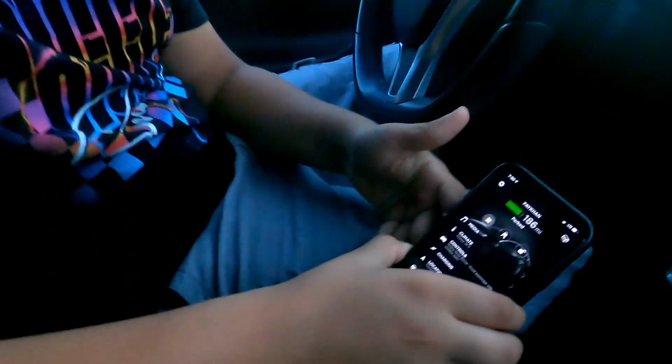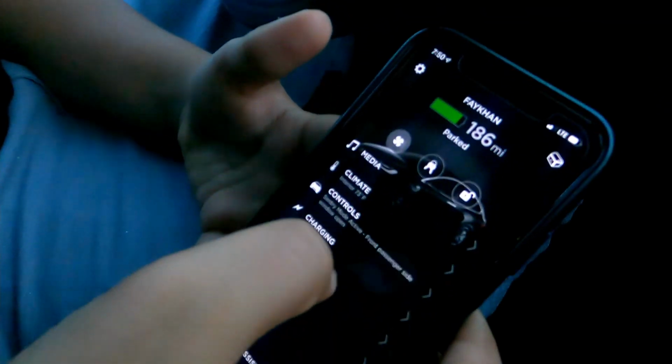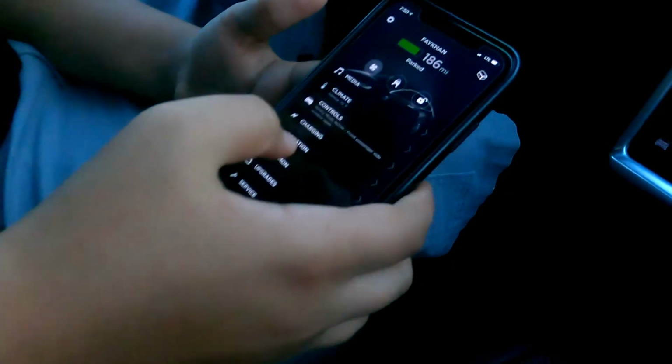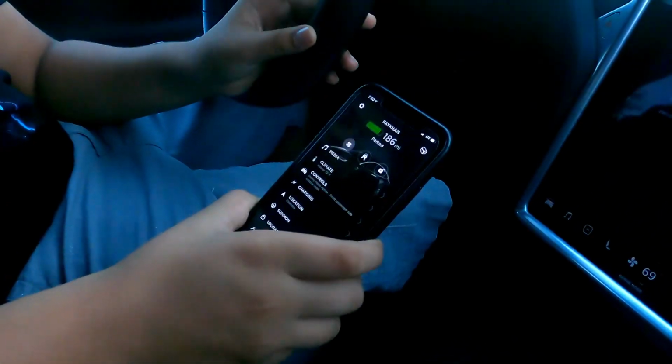This is the app that I was just talking about, where you can change the climate. See, climate, media, controls, charging. So it shows you almost everything. And the thing about this is, if you're letting somebody use it, you can check where they are, because this thing has a location feature on it.